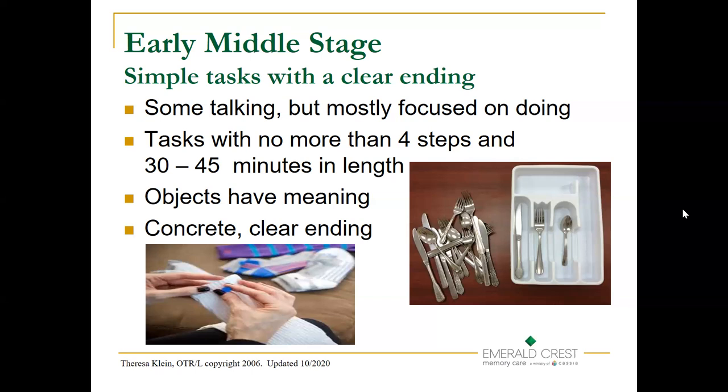Maybe you're sending out holiday cards. It's that time of year coming up. Have them put the things in the envelope and put the return address sticker and the stamp on, 3-4 steps there. That can be something that's meaningful because you're doing your annual Christmas cards together and things like that. So those kind of things in early middle stage, giving them some more simple tasks. So simplifying everyday type activities in that early middle stage is good.